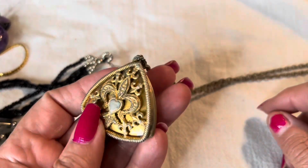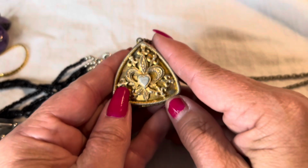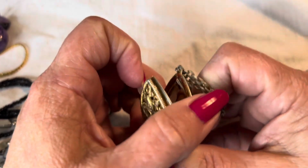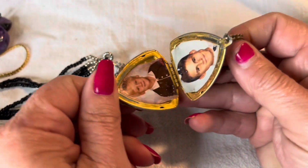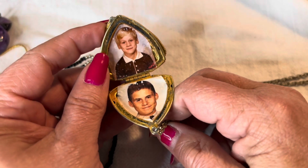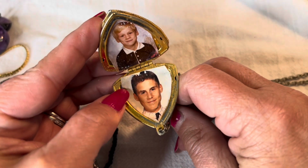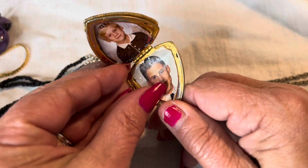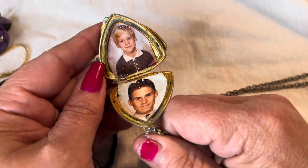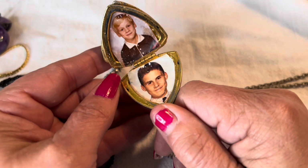The last jewelry item that I picked up today was this vintage locket. One thing that really got me about the locket is when I opened it up, I noticed that there were photos inside of it. So this looks like maybe it was someone's children or perhaps their grandchildren. And these pictures are just glued in here, and they are starting to crack a little. I'm probably not going to leave them in the locket simply because I don't plan to keep the locket and I don't want to resell it with the pictures in it.